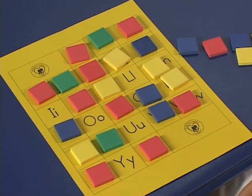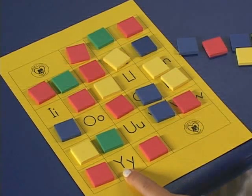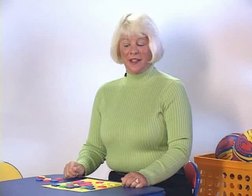Find the capital Y and point to it with your finger. Yasmin, Yadel, and Yosef start with a capital Y. Here is a capital Y. Let's put a colored square on the capital Y.